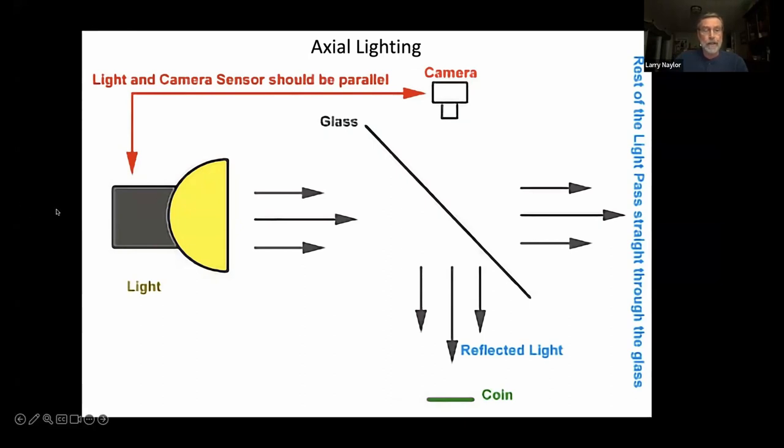It's called axial lighting. The light comes from the side and it hits a glass plate, which is at a 45 degree angle. The light is reflected directly onto the object, in this case a coin, which, if you'll notice, is right in the view of the camera. And obviously there is some excess light that passes through the glass. I don't have to worry about it because I've been doing this in the basement, and so it just goes out into the basement. But if you were in a small area, this light here, if it was on a reflective surface, could bounce back and affect your image.